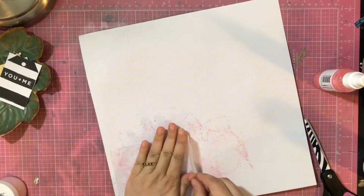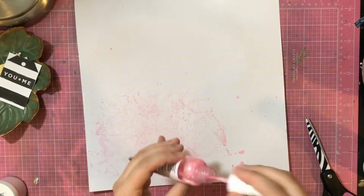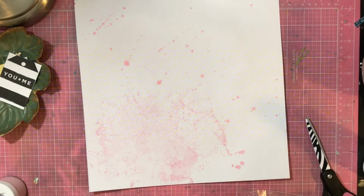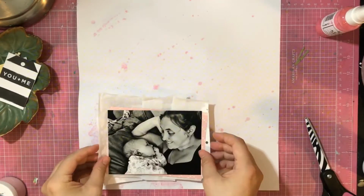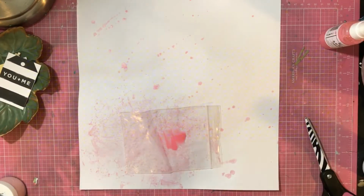And I'm using a very light pink. It's called Cotton Candy, and it's a Shimmers product. I think it might be a Vibes. I'm not sure, but it's one of them. And I really like that color. It's nice and light. And then I'm going to go in and add a little bit more.